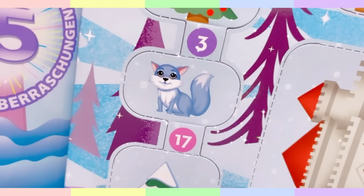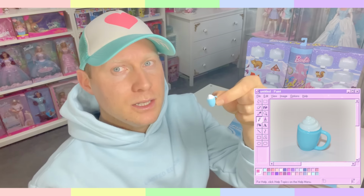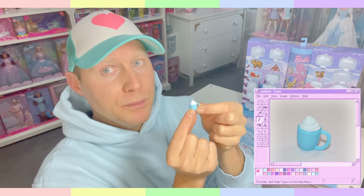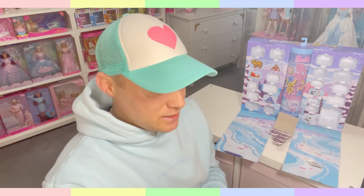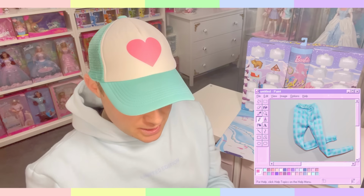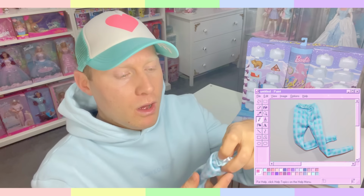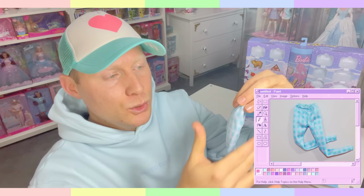I really love this. Number seventeen is next, which was behind this blue little fox thingy. It held a pastel blue mug with hot chocolate inside and whipped cream topping. Number eighteen, which had this funny little squirrel and another piece of fashion, yay, which is this pastel blue gingham, always say that wrong, checkered pattern. Yeah, pastel blue with pink linings on it. Adorable. Okay, number nineteen.